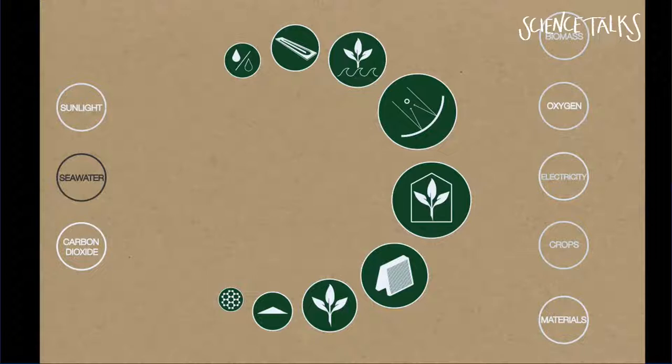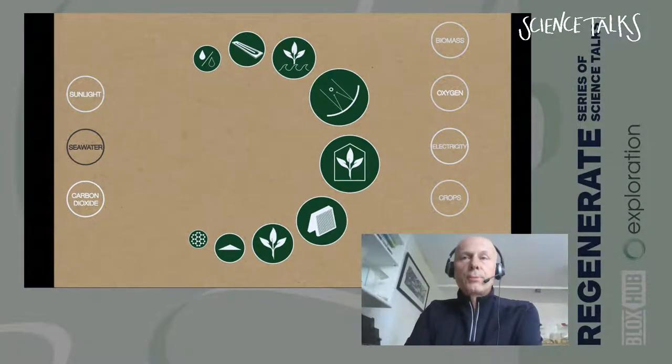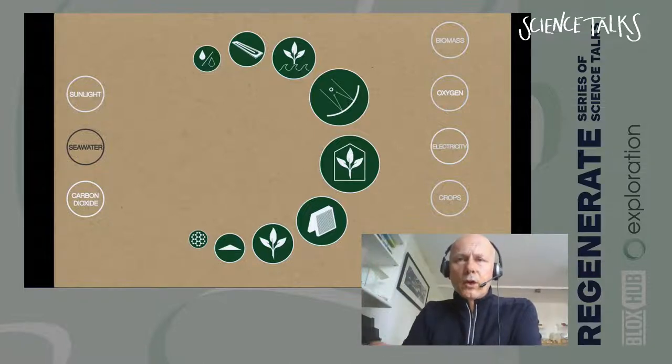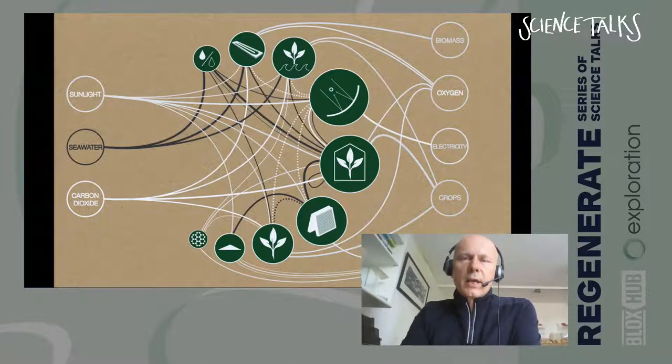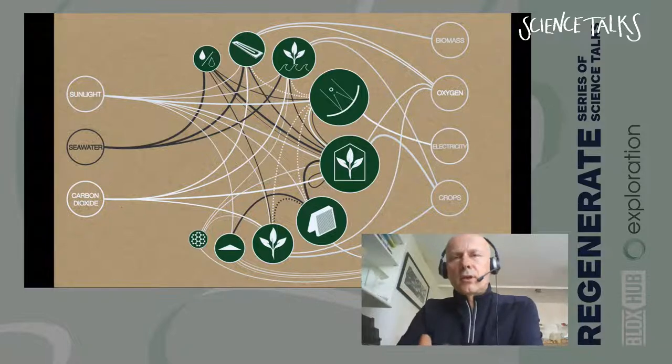We explored some of these ideas on the Sahara Forest Project. So what we have here is, the green icons, those represent the different technologies. And in simple terms, what we were doing is using what we had a lot of, sunlight, seawater, and carbon dioxide, to produce more of what we need: biomass, oxygen, electricity, crops, and materials. So we looked at all the different inputs and outputs and connected those up so that we were transforming any waste stream into something that created more value.